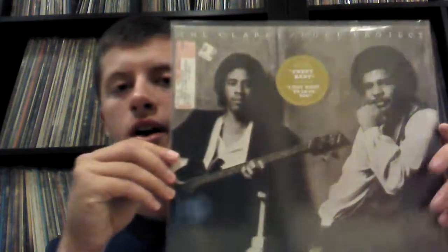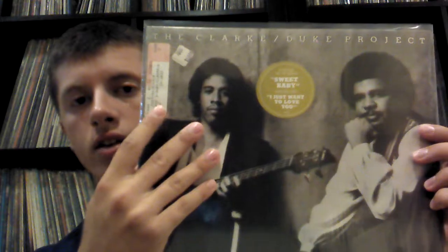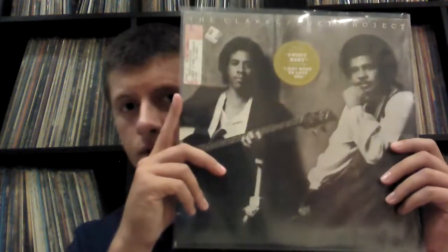I picked up a copy of the Clark Duke Project, which of course has Stanley Clark there, George Duke there. This was disappointing, very disappointing in my opinion. Just considering the lineup here, just not interesting music to my ears. So, could have been better, but still, for about 60 cents, this is definitely a cool piece to add to the collection.